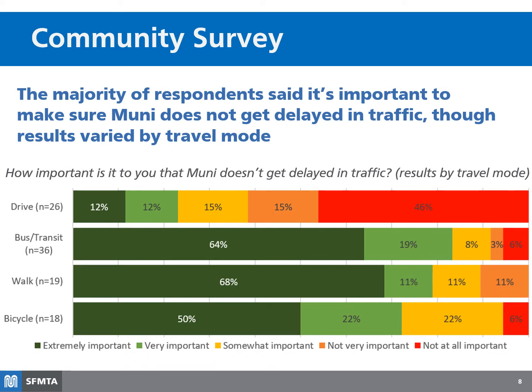The majority of respondents also said that it is extremely important to make sure Muni does not get delayed in traffic. However, responses varied considerably based on which mode respondents used to travel along 7th and 8th Streets. 91% of respondents who ride the bus along 7th and 8th Streets believed that it is somewhat, very, or extremely important to make sure Muni isn't delayed in traffic, compared to just 39% of respondents who drive.